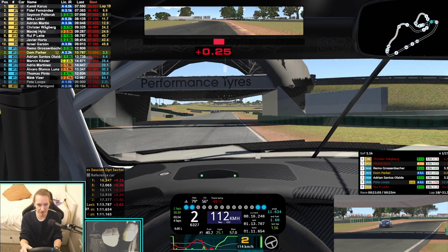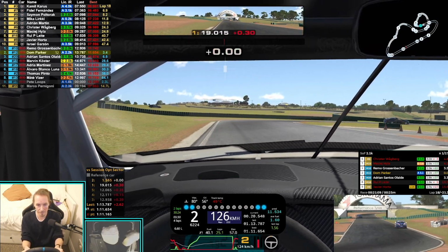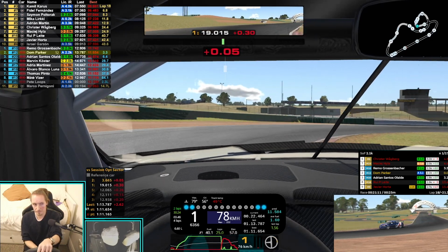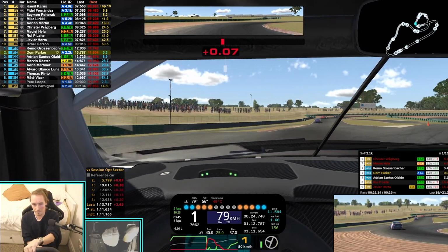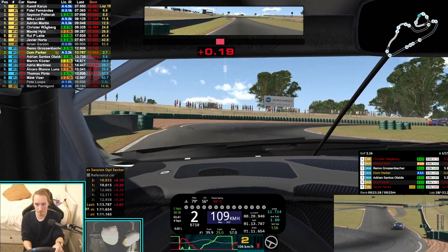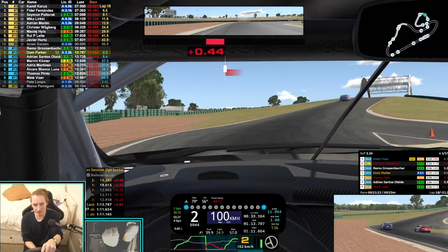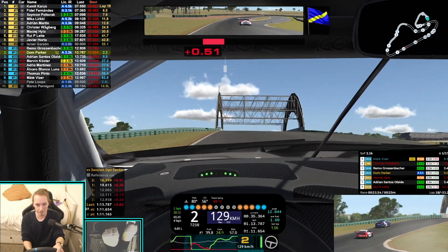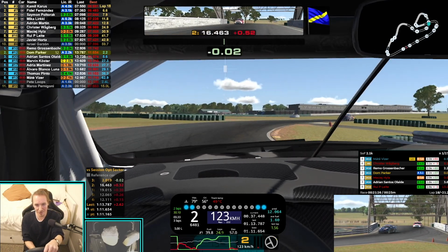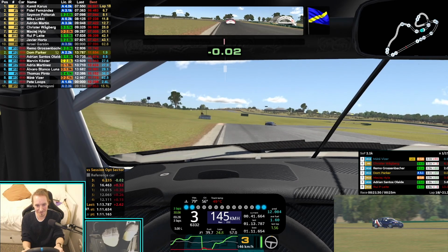Still only loses a second on it though. Got them cleared pretty well. Slow car ahead. Car stopped. Oh, now the caddy's gone round. Just good job of getting cleared. Clear. And now we get to deal with him all over again. Yay! Multi-class racing.